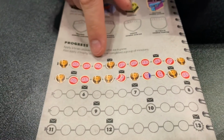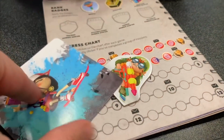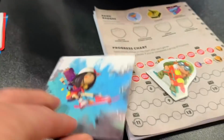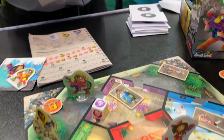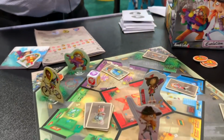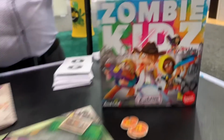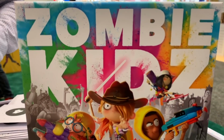And eventually, you will open some envelopes, add new components that will change the game. And that will drive the kids to play even more games, to continue to open more envelopes and unlock new things. So it is very addictive. It's like a surprise to open what you just discovered, and that will change the game. That is Zombie Kid Evolution.